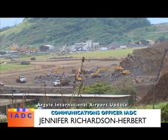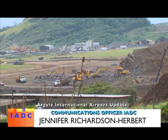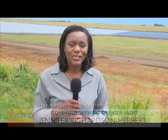And as I mentioned, we're making significant progress on the Petroglyph Hill as well as in the river. So we're going to drop by there right now and show you what's happening there.